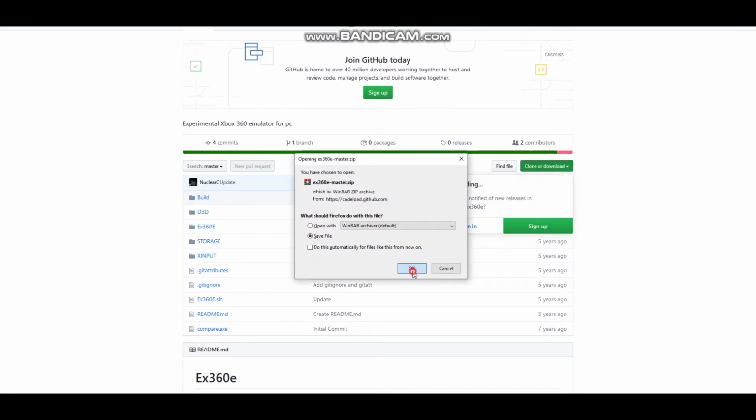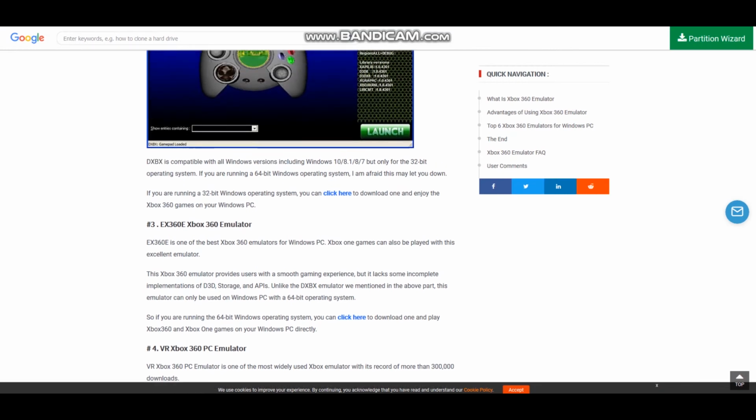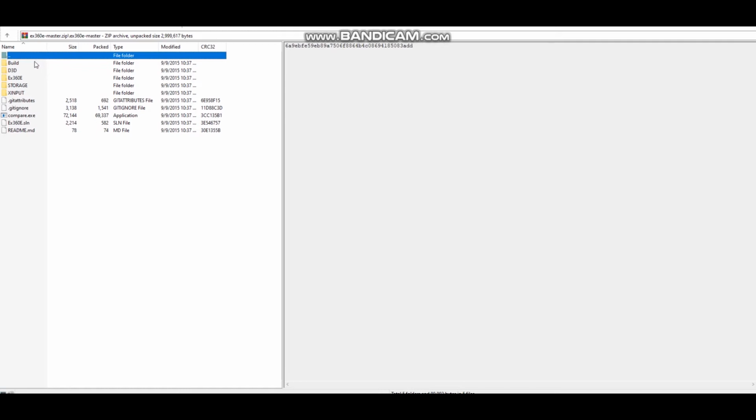I want to see what this has to offer because I'm so doubtful about this. I've never heard of this at all. You'd think if this was a legit emulator, you'd hear something about it, not find it on a sketchy website like this. So here we got the file, X360 Master, build, D3D, EX. We have all these files here, random files. And it's weird how the only application is compare.exe. XInput, just CPP files, filter, which I really don't know jack shit about. But what's odd is that they named the only exe file compare.exe.